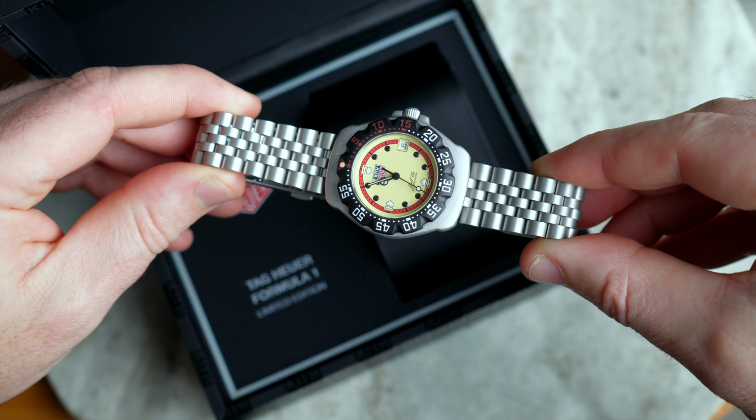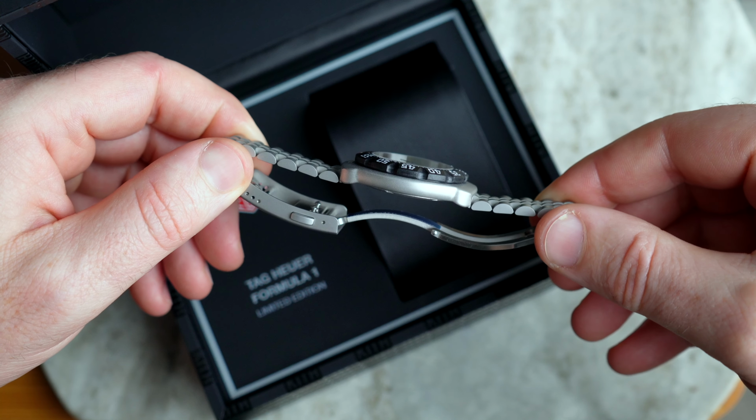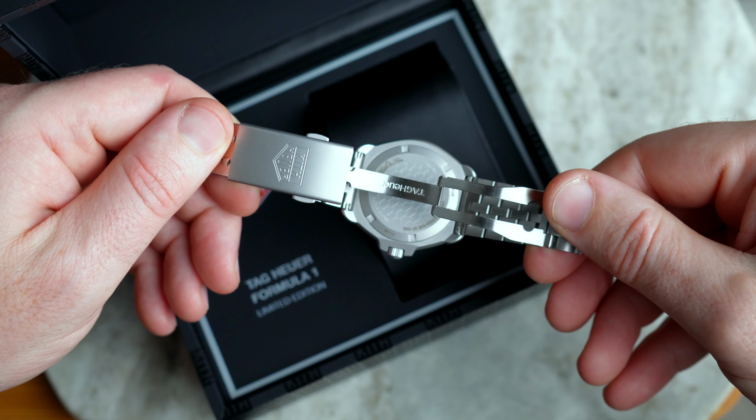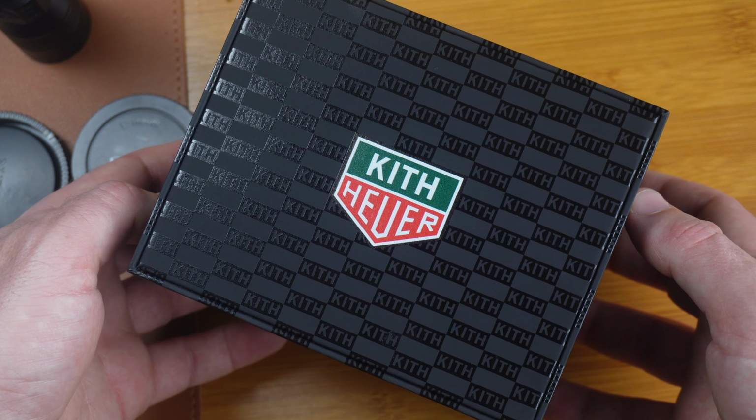They've been too faithful to that original version and they've made them too small for what I would say were modern tastes. Is it worth $1,500? Of course it isn't. I'm not going to try and convince you that this watch is worth $1,500 for what the majority of the collection is essentially a plastic quartz watch. You are definitely buying the brand.